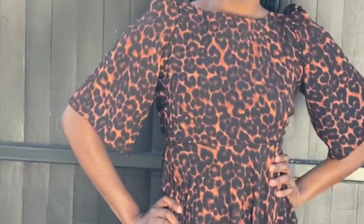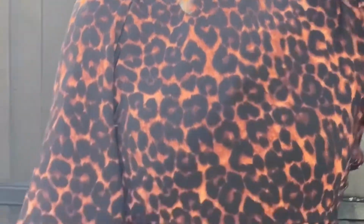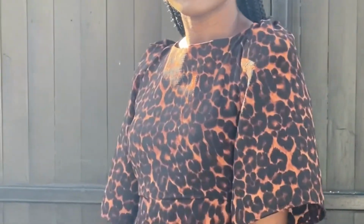Outfit number two, I have this long maxi animal print dress. It's a full circle skirt that is narrow and fitted at the top and widened out from the breast, or should I say the waist, which is also called the A-line. This is obviously because of the A shape it resembles, and I love the arms. I added little small pleats, and again, this dress is suitable for almost any occasion. I just love it.